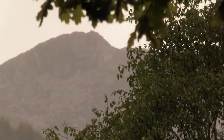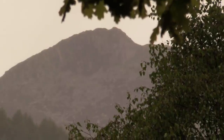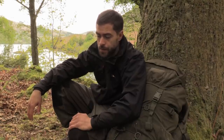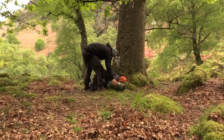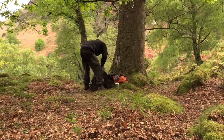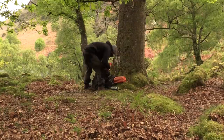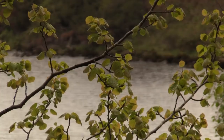I'm not sure what peak I'm going to climb yet, but I've got an hour and a half drive to the area that I want to get to, where there's a few peaks with hopefully some good camping spots on them. It's tough physically, tough mentally, but got to keep pushing yourself. But also know your limits as well. Know when to call it quits. This place is amazing though, the scenery.